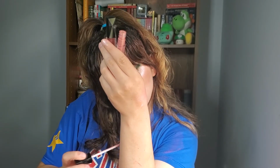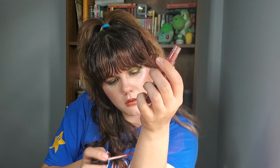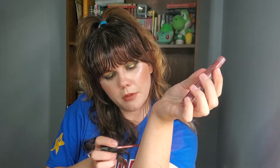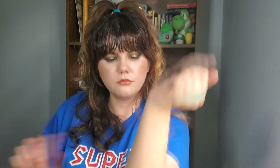This one is just a light pink. And then Felicia, Blessed is a light pink. And then Felicia is a darker plummy brown. It's not too brown, it's not too plum, but it pairs really nicely with that 90s baby lipstick. So it's Blessed and then Felicia on the bottom.